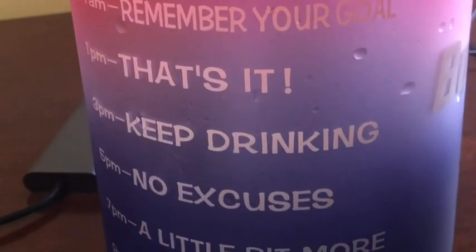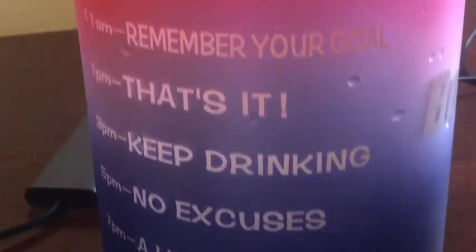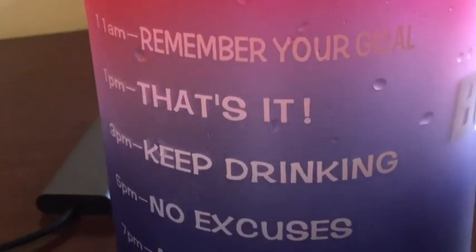If you're looking for a nice water bottle, maybe you want to consider the pretty water bottle from BuildLife. I really like this bottle because of the design. This is 1 gallon. I love the color. It also comes with motivational messages.